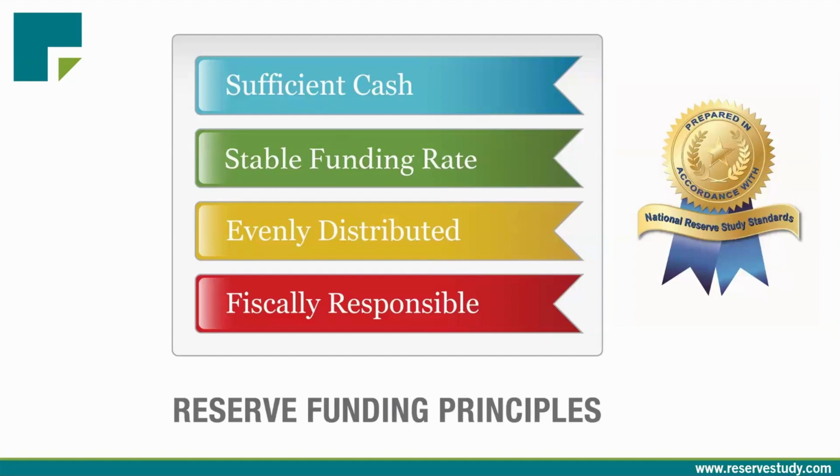And National Reserve Study standards guide us down this path, clearly stating the 4 funding principles to follow in creating a reserve funding plan. As you can see on the screen, we're here to create a plan with sufficient cash to do all the required projects, budget stability from year to year so your owners have an accurate expectation for what it costs to own a home in the association, an equitable distribution over the owners over the years so everyone's paying their fair share, and a plan that is fiscally responsible.